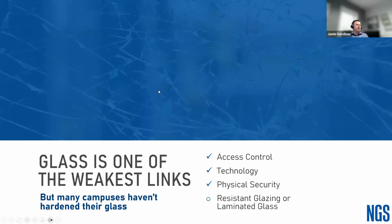When we're looking at a building envelope, glass is usually one of the weakest links. Looking at building security from a K through 12 standpoint, from a religious facility standpoint, a lot of these buildings have already looked at things like access control, technology, and physical security. Glass is one of the last things to be looked at. And as we saw from the Nashville incident and from Sandy Hook way back in 2015, it is one of the weakest links. When a perpetrator comes up to a door and cannot get access, one of their first go-tos is breaking the glass.